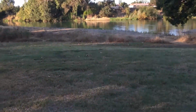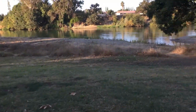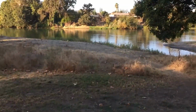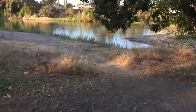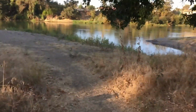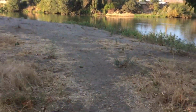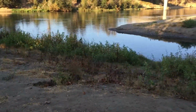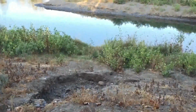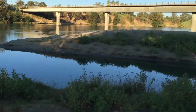We got water here. Yeah, this looks good. I think we like it now. We like it a lot. Should be promising. And of course, the usual battle. It's still in the morning. Bottle cap. Looks like we got a boat ramp over here.